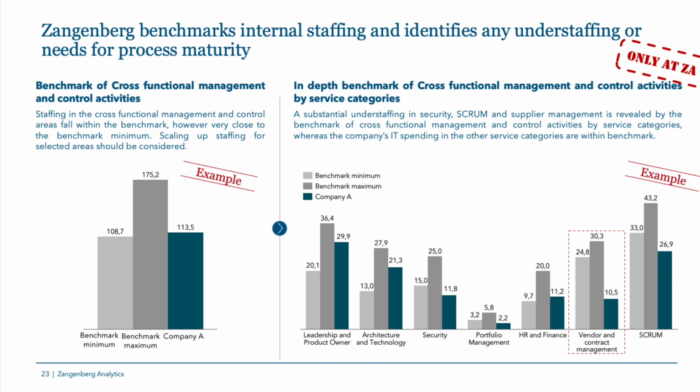So what you get is a benchmark minimum and a benchmark maximum. And as you can see here, company A is actually just above the minimum when you look at the cross-functional functions in total. But the interesting thing here is, of course, that this particular organization is significantly below the benchmark on vendor and contract management. And on Scrum as well, by the way. But this is not an atypical example.